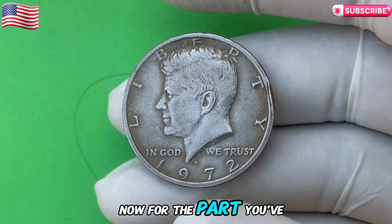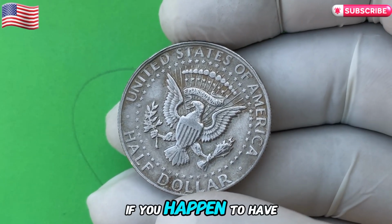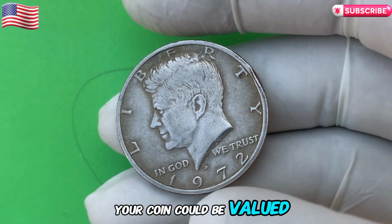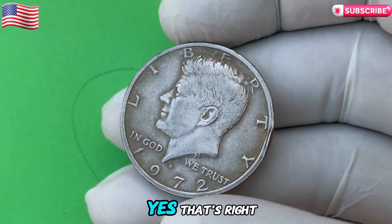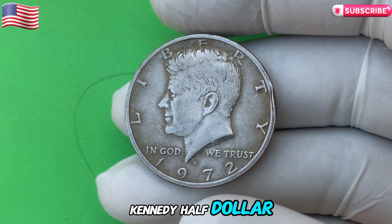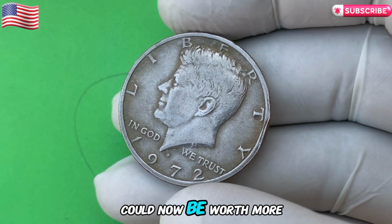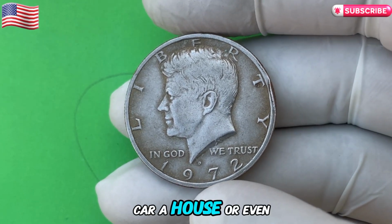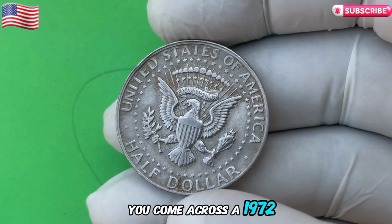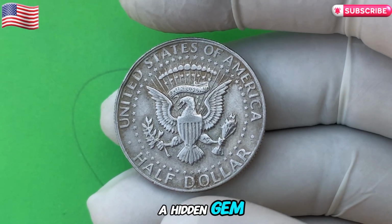Now, for the part you've all been waiting for, just how much could a 1972 Kennedy half-dollar be worth? If you happen to have one that is in exceptional condition, or better yet, a coin with a minting error, your coin could be valued at a jaw-dropping $111,000. Yes, that's right, $111,000 for a single 1972 Kennedy half-dollar. That's not a typo. A coin that was once worth just 50 cents could now be worth more than the price of a brand new car, a house, or even a vacation around the world. So, the next time you come across a 1972 Kennedy half-dollar, take a moment to examine it closely. You could be holding onto a hidden gem.